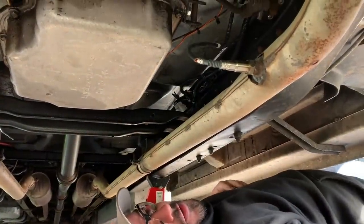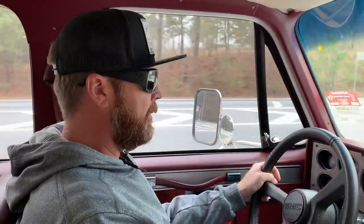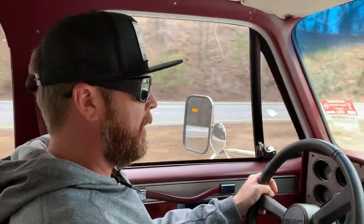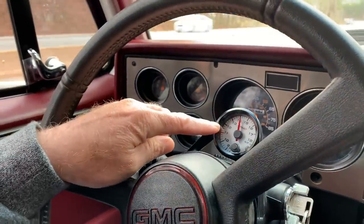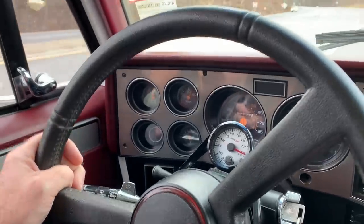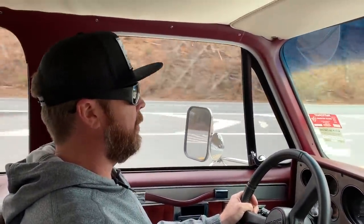All right, let's find out. Accelerating, here we go. 14.5 to 1 air fuel ratio, 14. Went off the gas pedal here. Vacuum goes high because the throttle blade's shut. That made it go rich. Now we're pegging the gauge at 18 to 1. That tells me we've got an exhaust leak ahead of the O2 sensor, and it thinks it's running really lean when it's not.